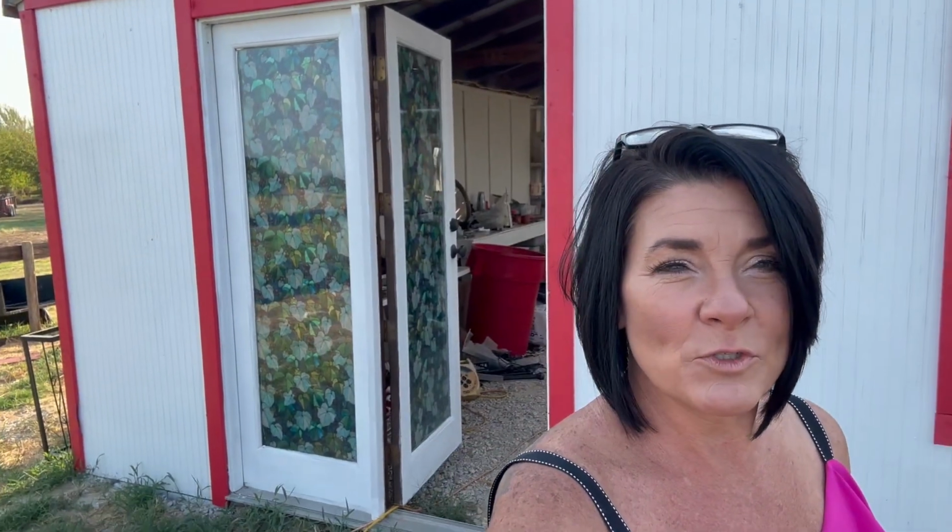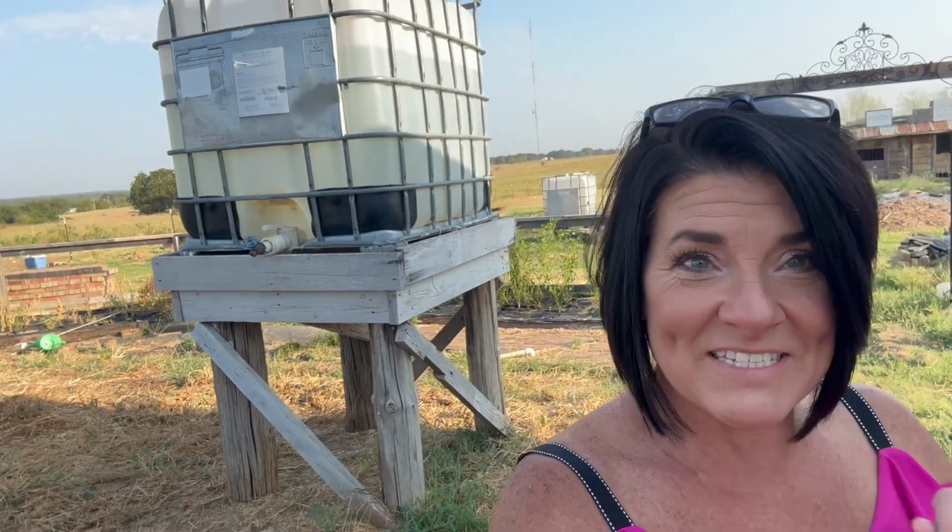Okay, so here's the front of the greenhouse. Beautiful doors there. There's a water tower. It stays. And then I've already chopped down this garden area, and then there's garden spot all the way around on the interior of the fence. And I'm gonna go inside the greenhouse and show you what's going on here.